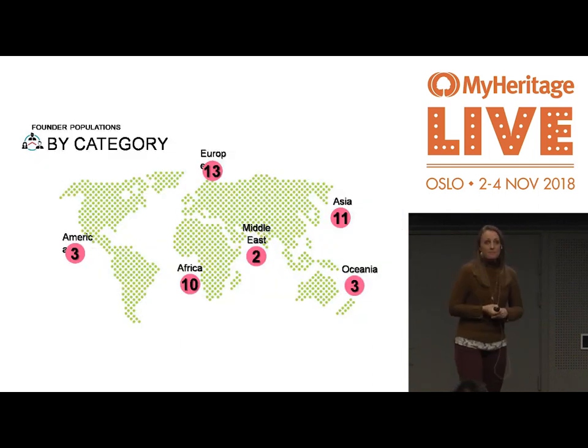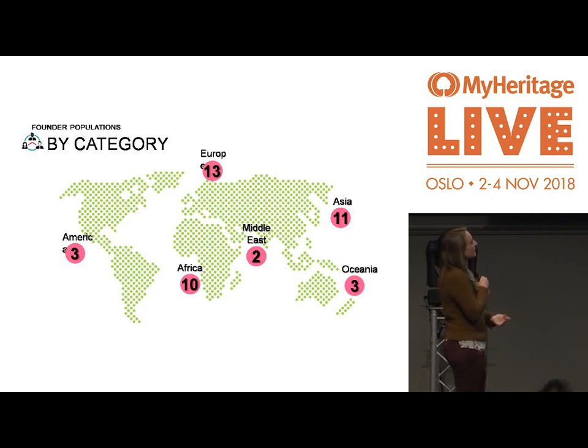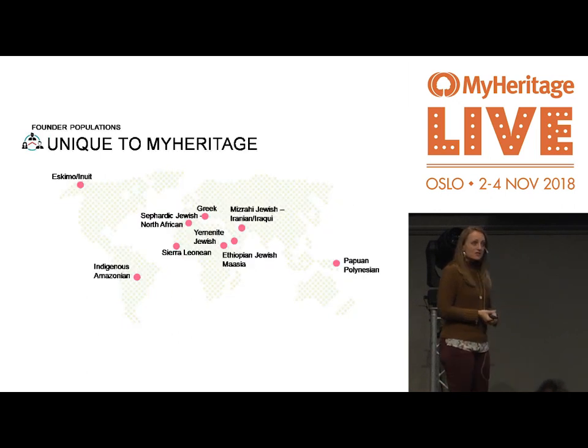So if we were to break this up by category, how many different foundation populations do they have? You can see here that there are 13 European foundation populations. We've got 10 in Africa, 3 in America, 11 in Asia, 2 in the Middle East, and 3 in Oceania. But of course, this isn't the end. MyHeritage is constantly working on improving this, and these numbers will go up. But right now, unique to MyHeritage are these populations. These are population groups that are the foundation populations only in MyHeritage. You can't get these populations from other companies.